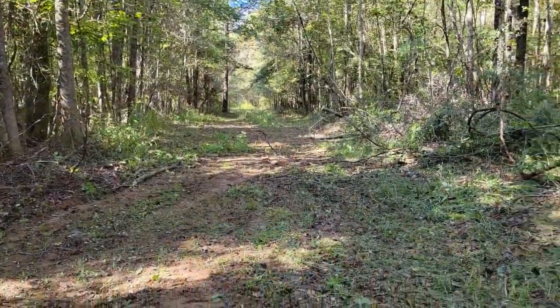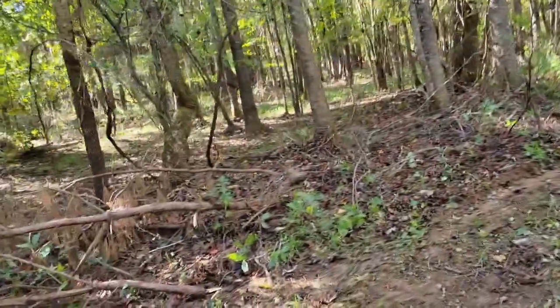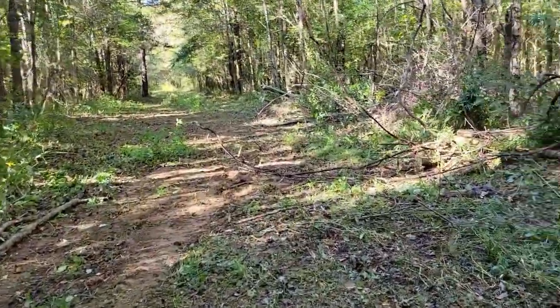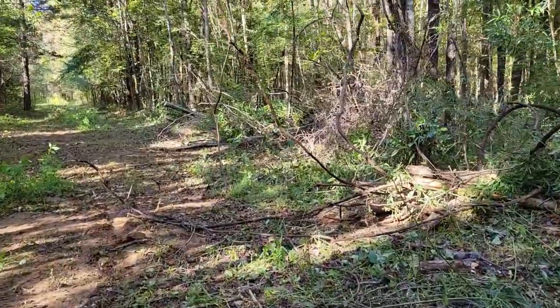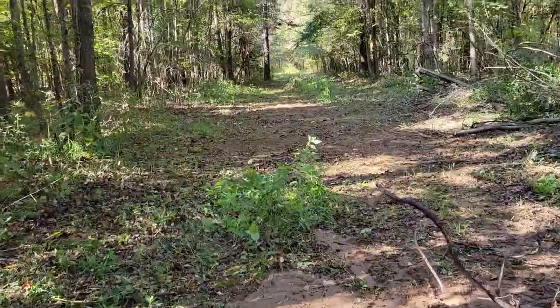So now this is what it looks like after the chainsaw has been used and Larry's come through here with his bucket. It's a little bit clearer now, I do believe. Now you can just get right up through here.